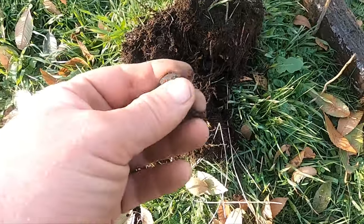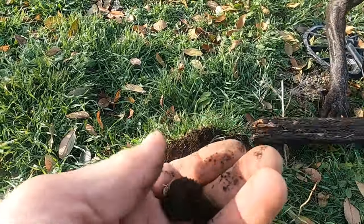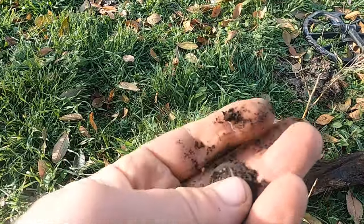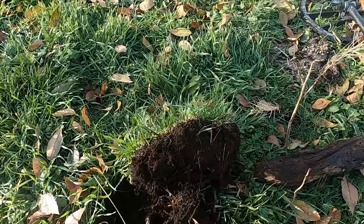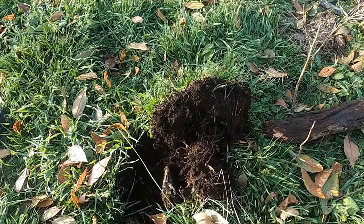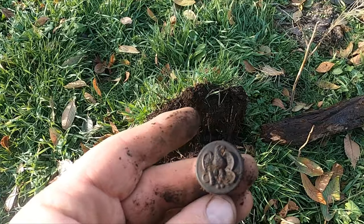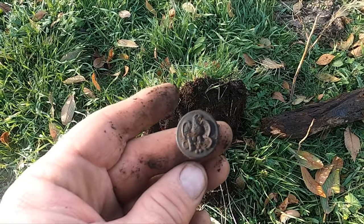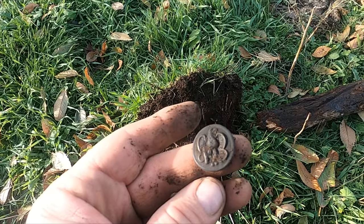Man, remember I found that navy button yesterday? Look at that one. Back's torched again, but man, look at the front of that one. That's a freaking beauty. Dang. Wonder what year that is.